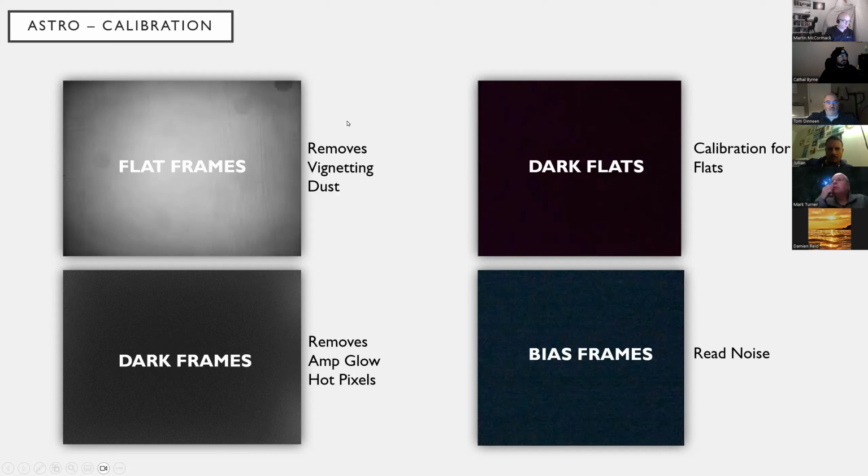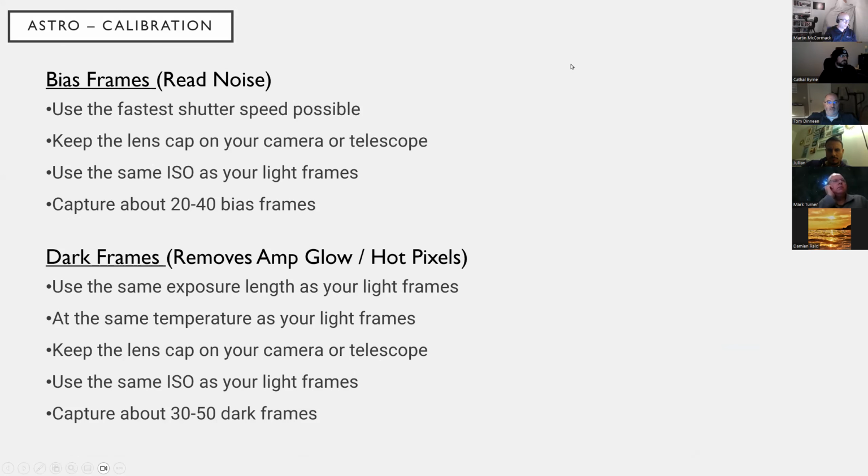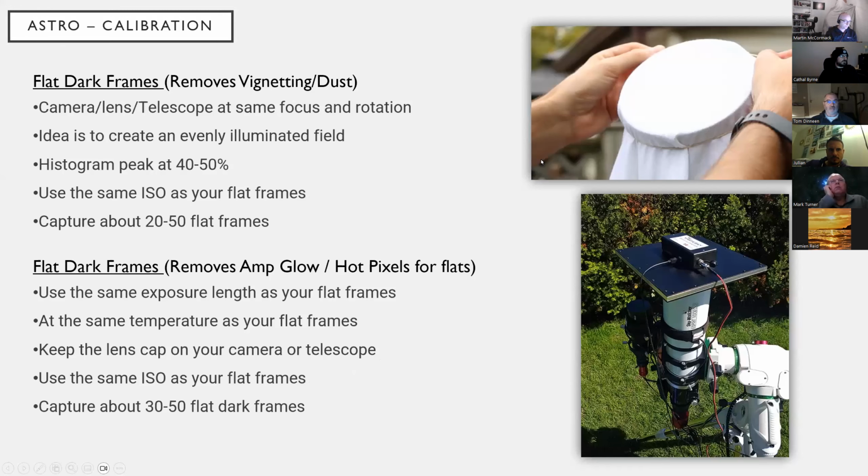Okay, these added together, I know it looks complicated, but basically there are 5 types of frames: the actual light frames of your target, your flat frames, dark frames, dark flats, and bias. They all have a different job to try and improve the stacked image that you're going to produce. They're relatively easy to take, and I'll explain how to take them now.